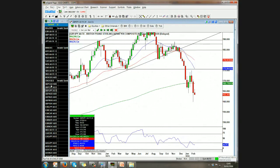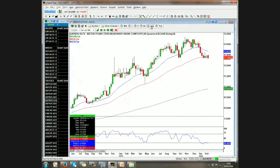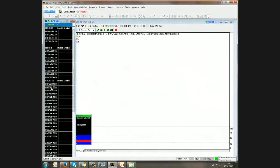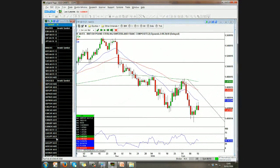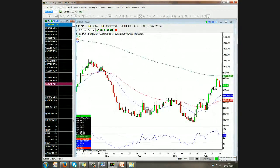So that's pound yen. Essentially, we're looking to sell a lot of the pound crosses, most of them actually, but only a few of them really have clarity at the moment. So that is pound Swiss, and that concludes our watch list for the moment. We are waiting on oil, but that's not really a currency, but regardless, treat it like it is.